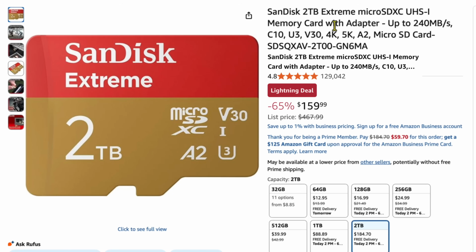All right. If you're a filmer like me, you have a channel like I do, or if you do things where you need tons of storage and an SD card, sometimes these don't come up that often. There's a pretty good sale here. Most people won't need this, but you can take a look. Here's the SanDisk Extreme 2 terabyte version of it. So you get 2 terabytes in here, up to 240 megabytes per second, C10 speed. So for 4K, I think it goes up to 8K editing. So these are usually around $184. It's $159.